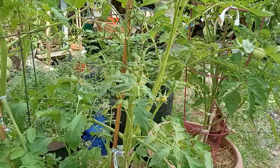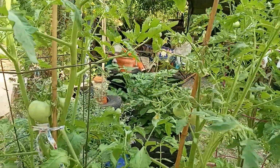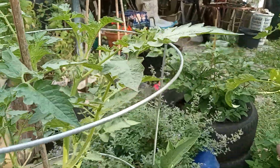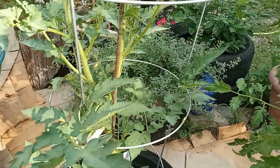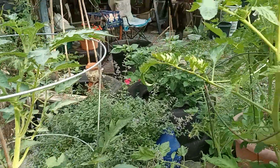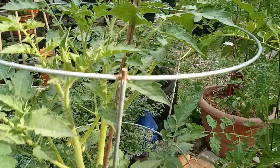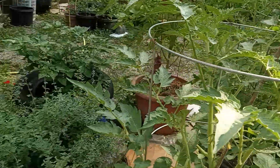Then here I have Cherokee purple. They're not a heavy producer, but they're tasty. And this one I grew from a sucker. I put the sucker in a jar of water and it made roots. And now it's growing. It's a good 3 feet tall, and some basil at the base. I can't remember what variety though. I'm thinking Thorbert's terracotta, but I'm not sure.